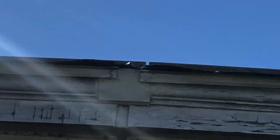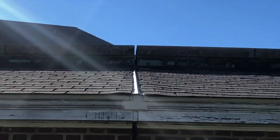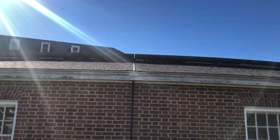One thing to add to this is make sure to look at this joint here. Let me see if I can zoom in. So that's flashing, that's in between. So there's joints that run all over this to help better center that synthetic slate.